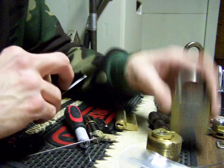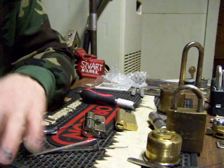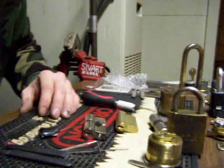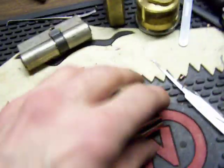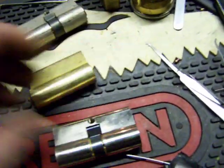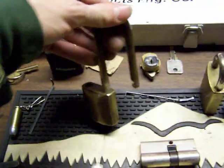I'll do some videos later. I just wanted to let you know I got my package. I really love all the locks, man. It's much appreciated. I'll get this one up later. I'll get all of them picked. Like, see, I just picked that one. I really like that one a lot.